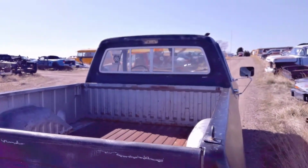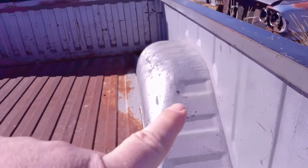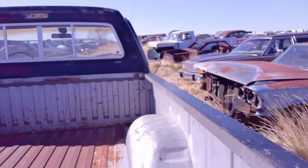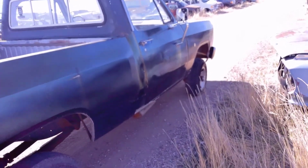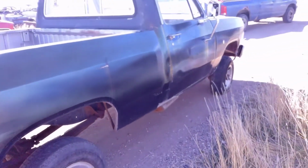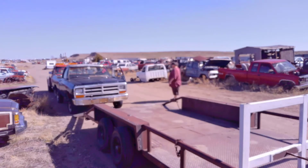Factory split windows. But again, this is going to be the color that's going to go back on because I actually like that color. He's coming home today. Those are not the tires that should be on it. Alright, let me get some things situated here. Check if the brakes work. Still steering well.